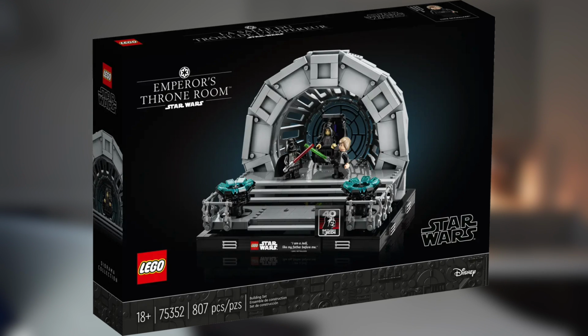Emperor's Throne Room diorama, Endor Speed Chase diorama. Emperor's Throne Room is $100, Endor Speed Chase, $80. I invested in a couple of the dioramas that retired at the end of last year. I'm going to do the same thing on this. I found a good deal on those. That led me to pick them up. I don't think these are going to be incredible, but if you can get a good enough deal, I think these ones will be solid. So I will look at trying to find a deal on these ones.